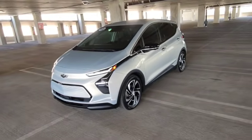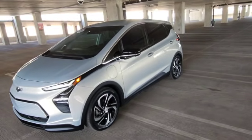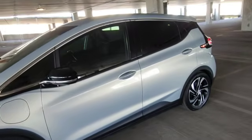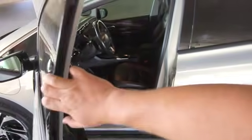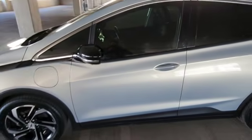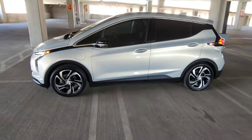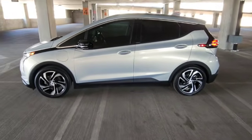And if you are looking for a Bolt and are a little nerdier than most, you probably already have a good idea that this is the unicorn. This is the Bolt you want. But I'll prove it to you right now. This little tag down here on the door, that production date, 11 of 2023. That's the secret. General Motors stopped production on these, shut down the line in December of 2023. So this is made in the last full month of production.